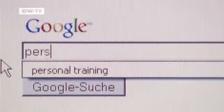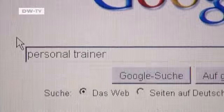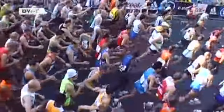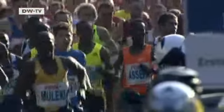10 years ago, personal training was a luxury reserved for celebrities like Madonna and Heidi Klum. For them, looking good has always been a priority. The branch is now booming. The word personal trainer is entered into internet search engines 6,000 times a day in Germany alone. Personal trainers are also in increasing demand among people looking to win personal kudos by running marathons.